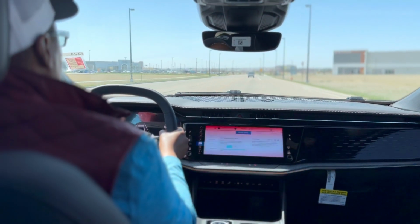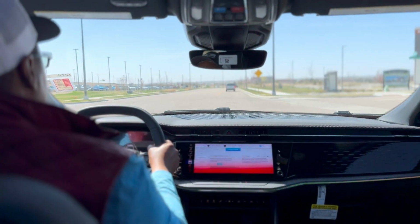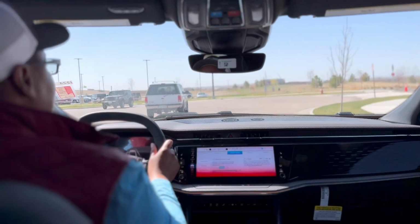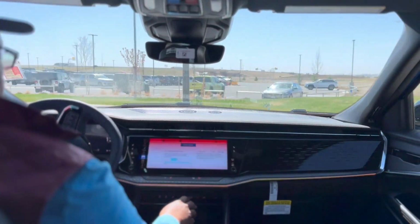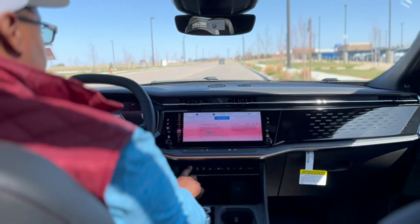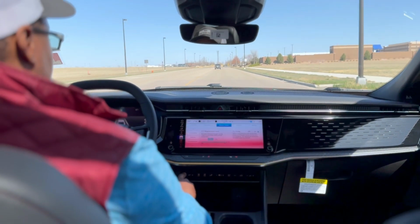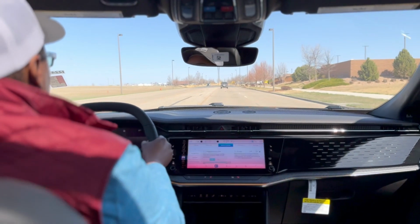So let's get down here. And we'll take this little cul-de-sac and turn around and kind of do that little loop again and see what she feels like in sport mode. I can already tell you this is going to be quick. Just getting a little air in here too because it's getting a little warm. All right.